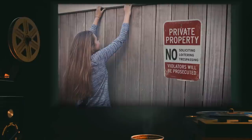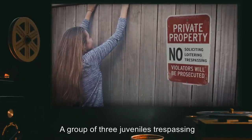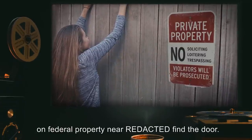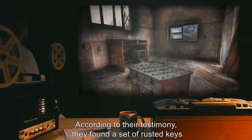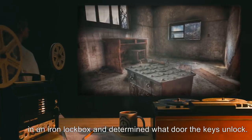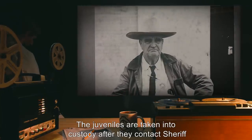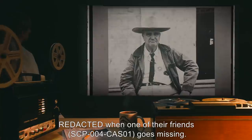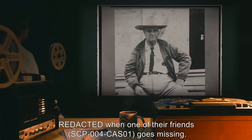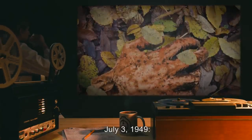Chronological history. July 2nd, 1949. A group of three juveniles trespassing on federal property near find the door. According to their testimony, they found a set of rusted keys in an iron lockbox and determined what door the keys unlock. The juveniles are taken into custody after they contact Sheriff when one of their friends, SCP-004-CAS-01, goes missing.